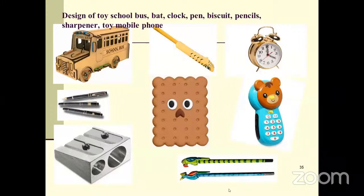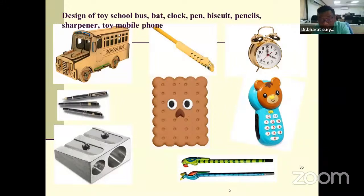School bus bat. We know the bat, but a bat with this color and make of design is not there in the public. Biscuits, we know Good Day, Parle G, many more biscuits. But to attract small kids below 5 years, I have made Tom and Jerry look like this biscuit. So by seeing this design, children will say, I want this biscuit only.